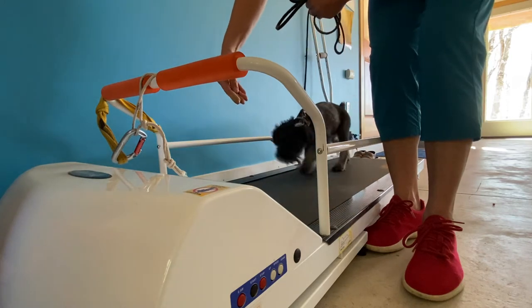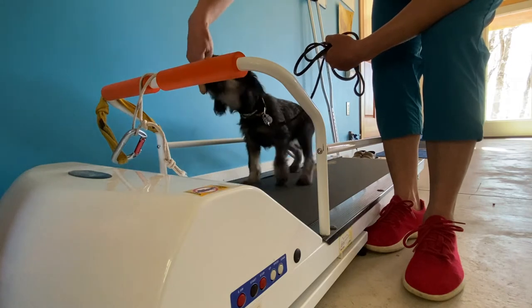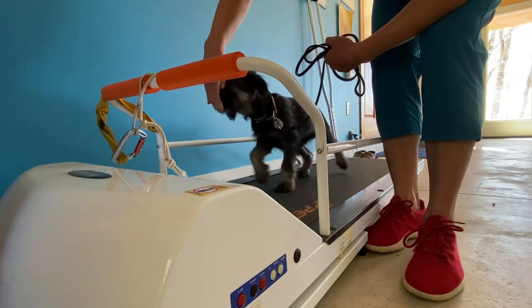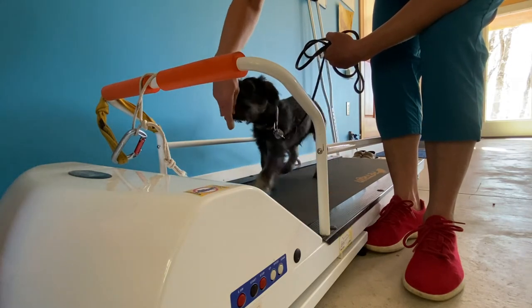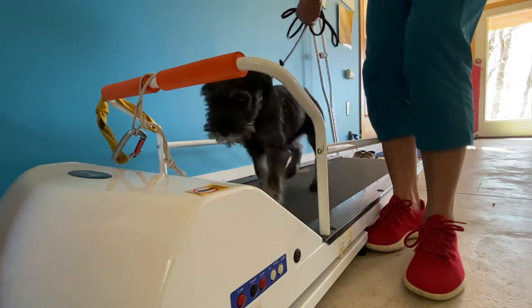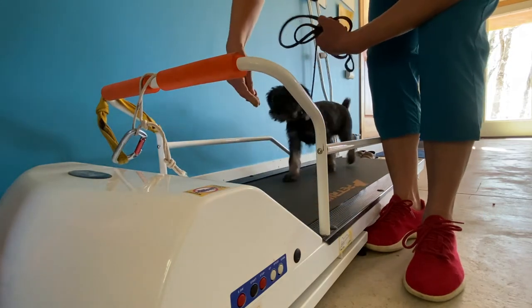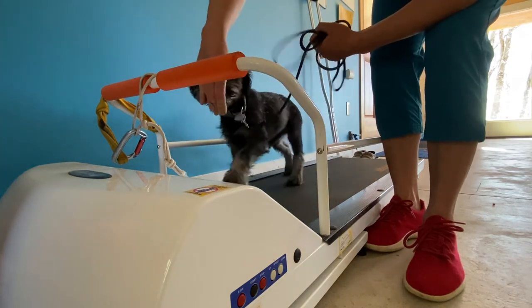Let's go. I shouldn't have dropped those. That was my bad. Good. So maybe another half a minute doing this. Good girl. Let's go. Nope. I don't want her to see. There we go. Nope. She's pulling. Let's go. Good. So just this loose leash.